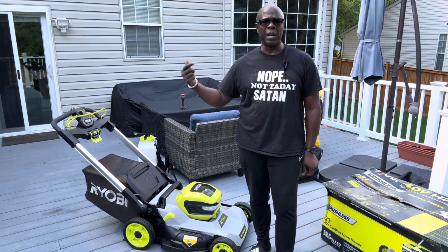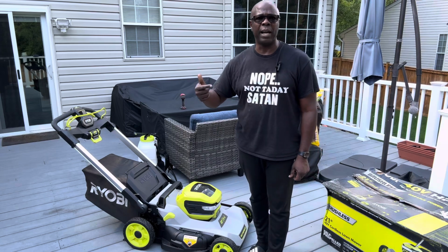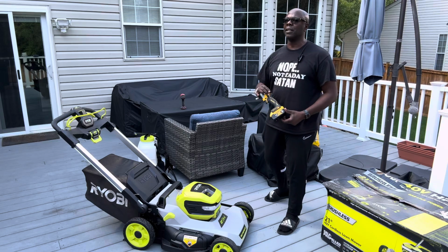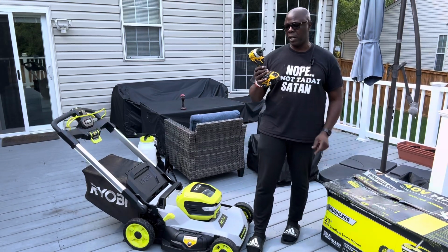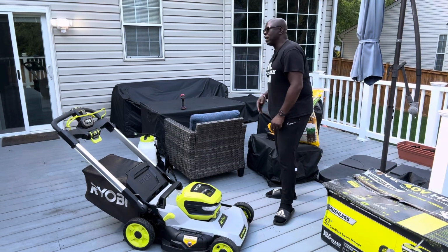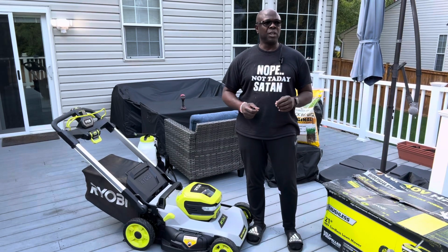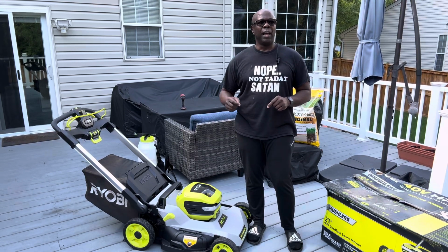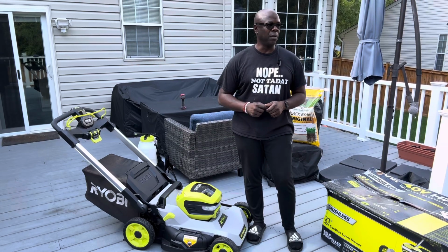But I have gone over, when I started doing more contract level things, I went up to a different platform. What I use for my contracting stuff, I use DeWalt, and some other brands that are a little more high end. But with my yard stuff, because I'm just doing my yard and some neighbors' yards, I started getting into the Ryobi, and I've never had a problem with any of the Ryobi things.